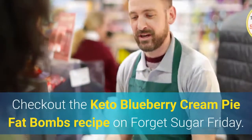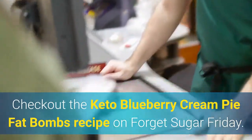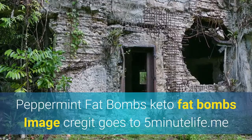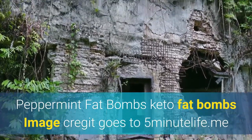Check out the Keto Blueberry Cream Pie Fat Bombs recipe on Forget Sugar Friday. Peppermint Fat Bombs. Keto Fat Bombs image credit goes to 5minutelife.me.